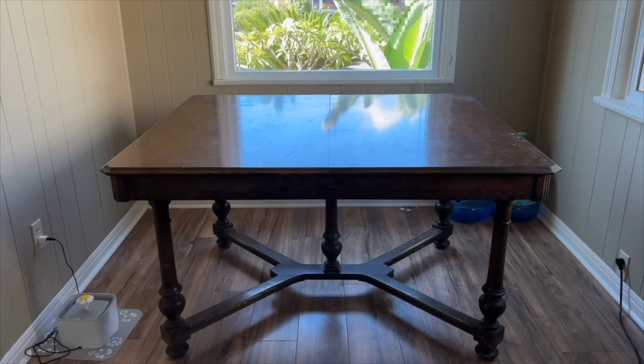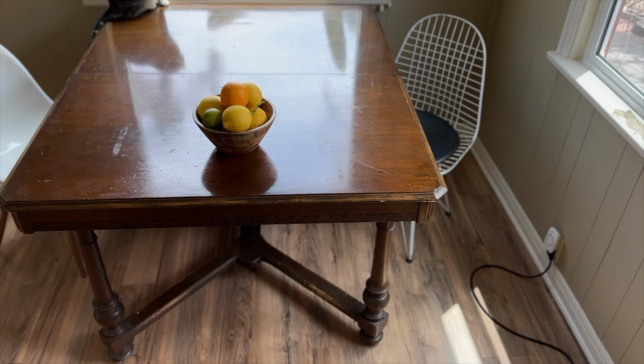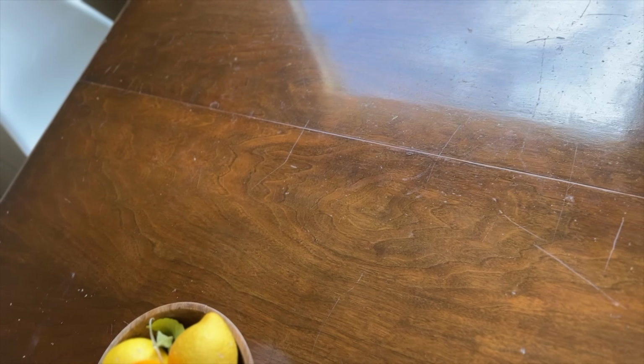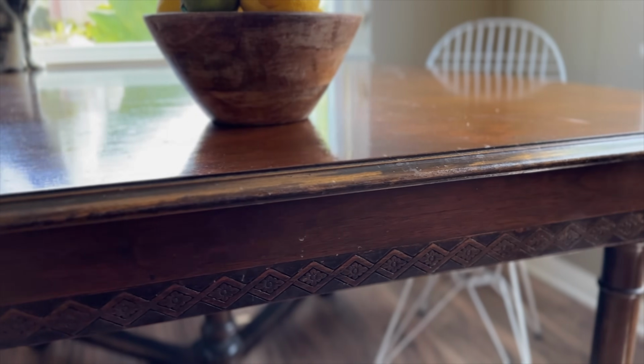But I ended up putting the matching dining table in this little breakfast nook just until I could figure out what to do with the table or this space. I love the wood tone and the carvings on it, and I feel like the style is really reminiscent of this 1929 Spanish revival home.